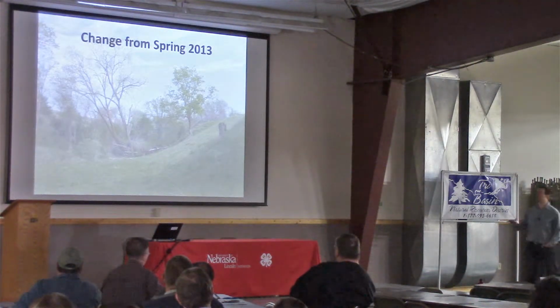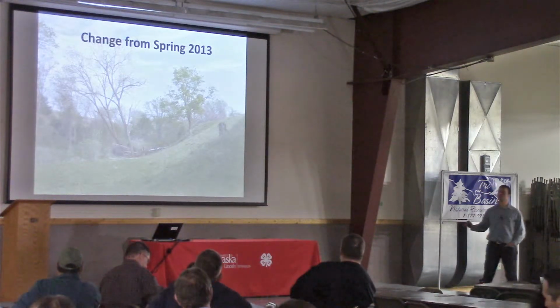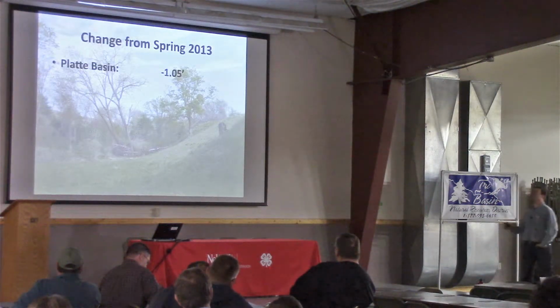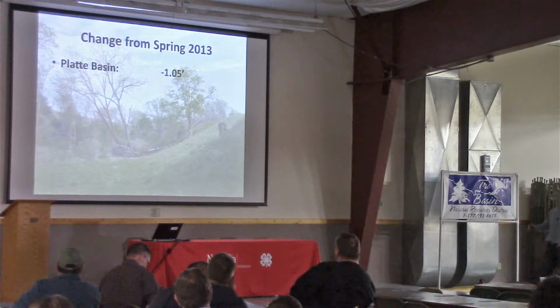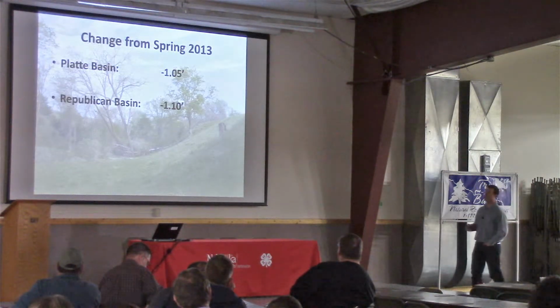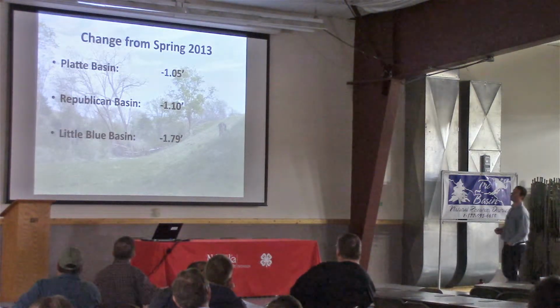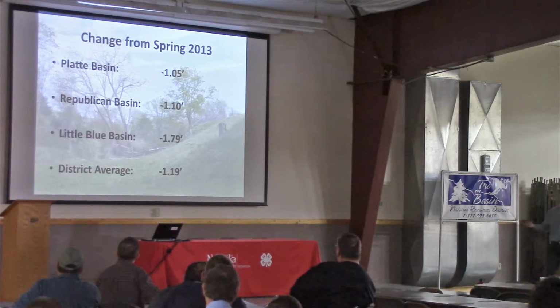Okay, so we're going to do a quick comparison of the spring of 2014 compared to the spring of 2013. For the river basins, the Platte had lost about a foot of groundwater. Republican was pretty close to the same. Little Blue, a little more. The district average was just about a foot and a quarter.